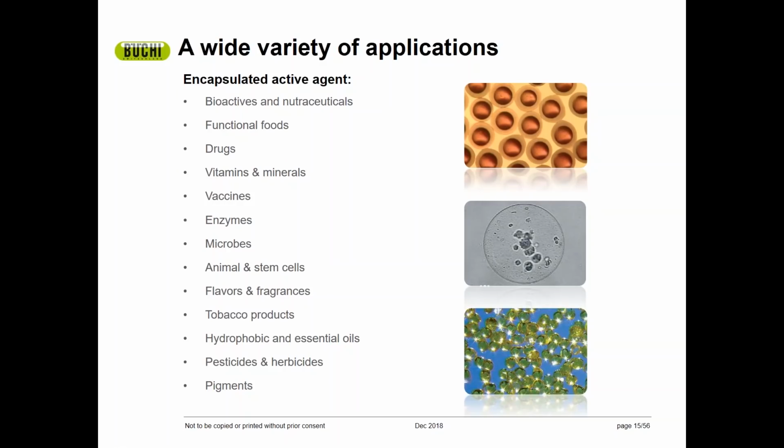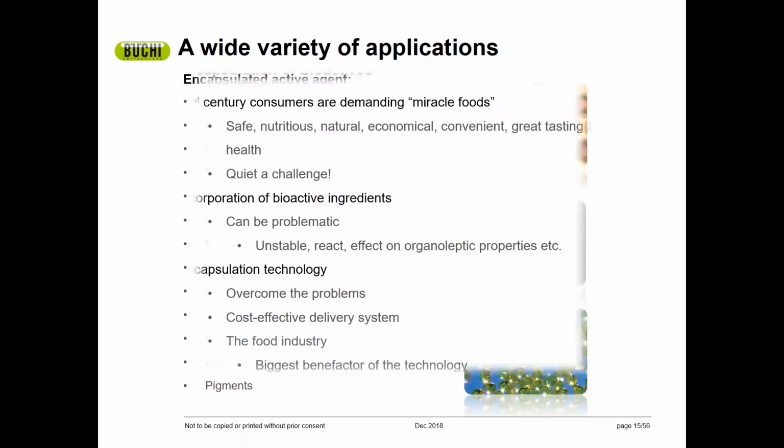It has such a wide application because it allows you to make these particles of a controllable size and shape, so you know exactly what's inside each particle. And from a delivery perspective, whether it's a drug or a herbicide or pesticide, this is actually great because you know that each particle is going to be of a very homogeneous size and shape, and you can then predict what the release of this payload will be.